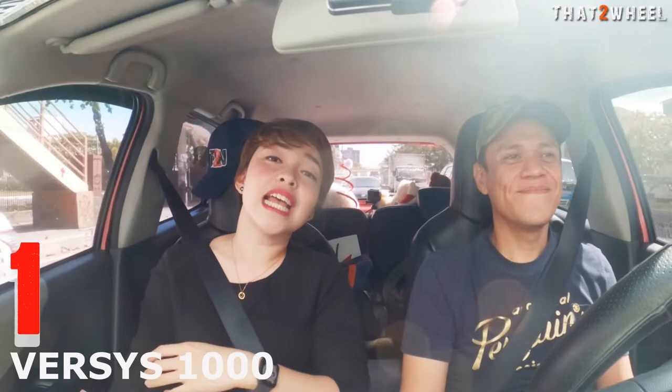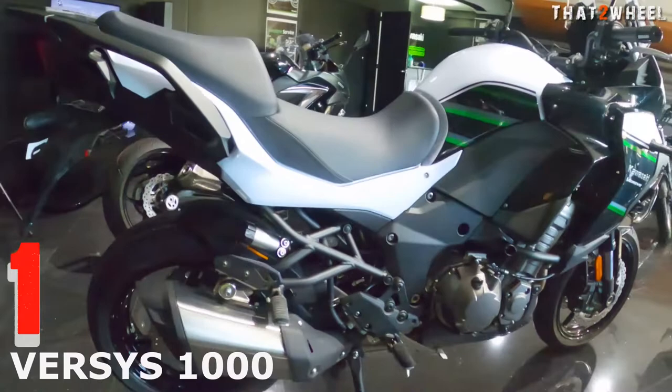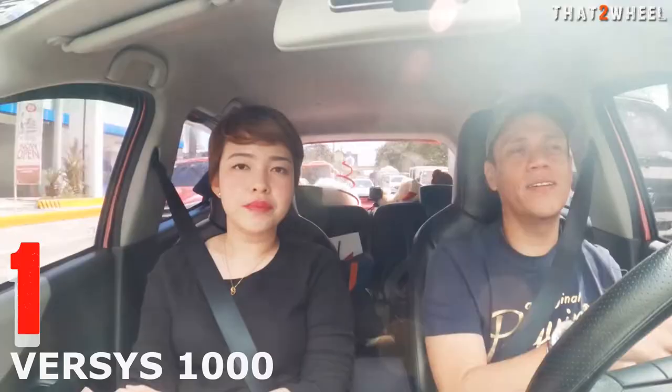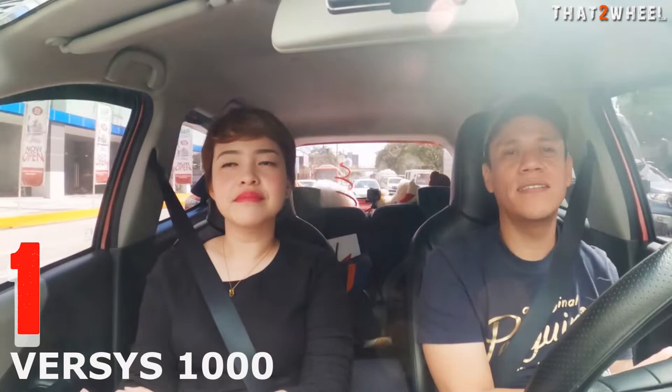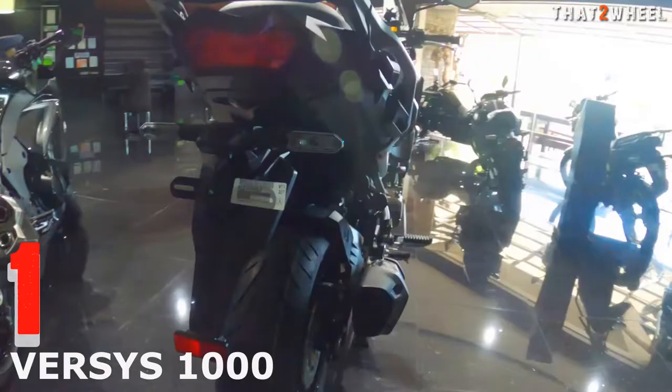Anong weight niya? 250 kilograms. Oh my God! Yes, heavy Z Versus. It's a pure tour bike. I can put a lot of things there. Boxes, bags. Your cabinet. Lagay mo na din. It's like so huge. Ang cost lang naman niya is 700,000 pesos.